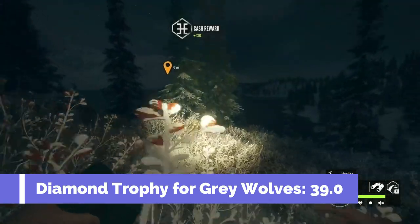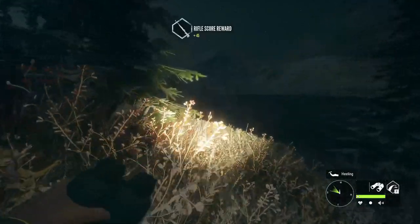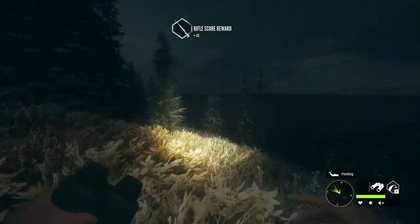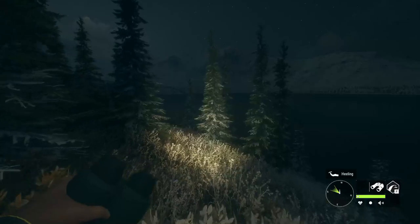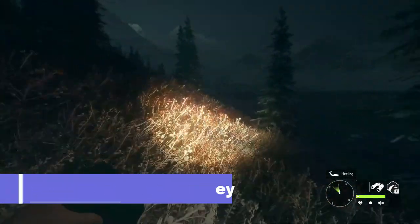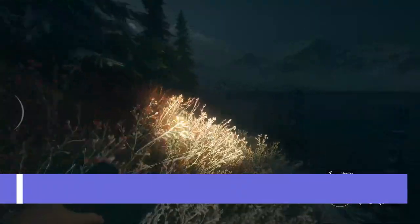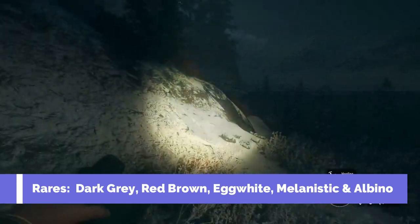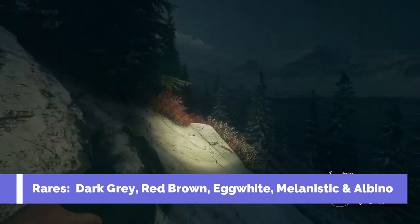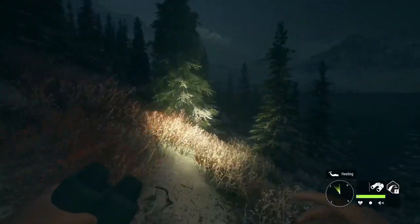And here's a fun fact for you guys. Recently, with one of the most recent updates, the rares for gray wolves have changed. So there is only one common fur variation for gray wolves, and that is gray. That's it. The rest of the fur variants are all considered to be very rare. And here they are: dark gray, red brown, egg white, melanistic, and albino. These all have a 0.1% spawn rate, so they are very rare.